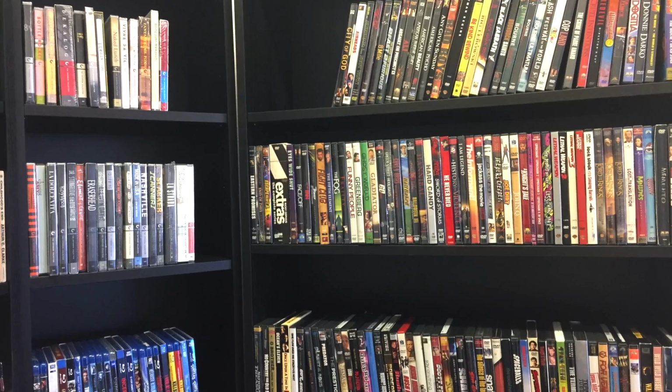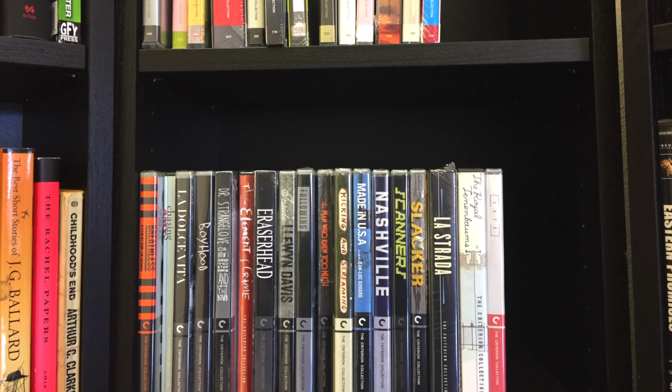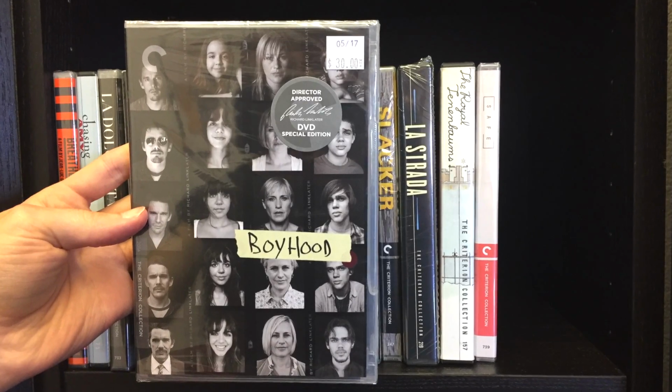And last of all, if you want to check out their movie and book section, all of that stuff is located in the very back of the shop. And in addition to the DVDs and Blu-rays, I noticed that they even have their own Criterion Collection section, which I thought was pretty cool.